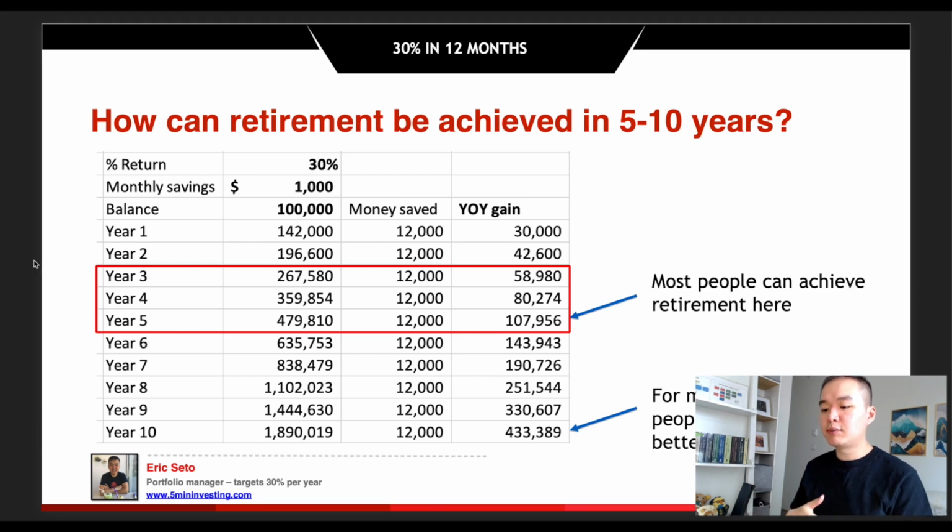Now, if you're using a more aggressive strategy and aim for a 20 to 30% return, then that allows you to use a lot less capital to achieve that result. For example, most people I talk with can retire with around $5,000 a month to $10,000 a month. So what you're really looking at in this chart is the portfolio balance in the first column, and the money you save, let's say, is $1,000 or $500 a month. In this case, I put in $1,000 a month.